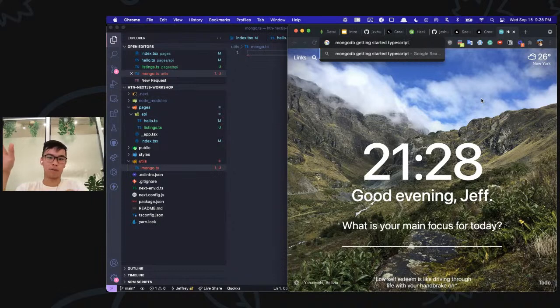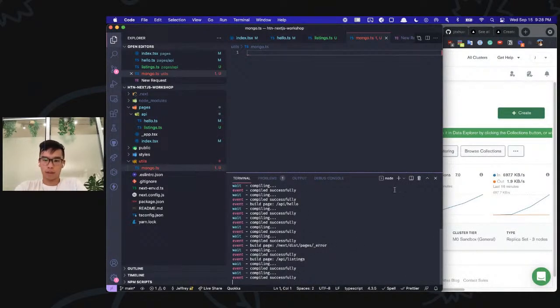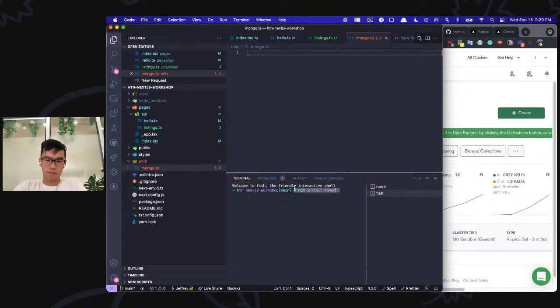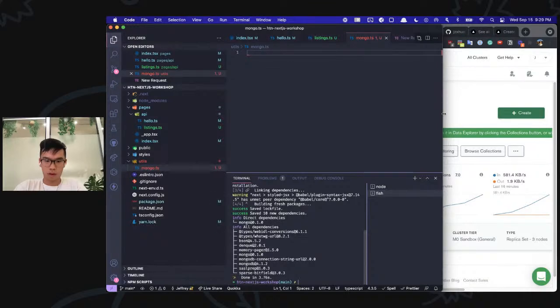If you want to dig deeper into what each line of code is doing, you can do that. But essentially, MongoDB has a library for JavaScript, and it's just named Mongo. You can install this using npm install Mongo. If you were using npm earlier, I think I was using Yarn, which is just a different package manager. So I'm going to do yarn add Mongo. I don't know if it's Mongo or MongoDB. I think it's Mongo. I hope it was Mongo.